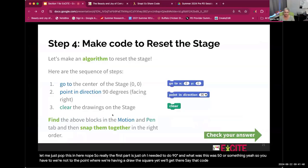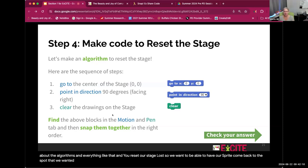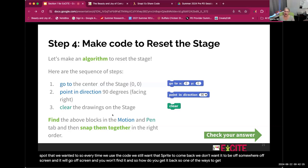All right. So now we're going to talk about the algorithms and everything like that. We'll want to reset our stage. Our sprite might get lost. So we want to be able to have our sprite come back to the spot that we want it to. So every time we use the code, we still want that sprite to come back. We don't want it to be off somewhere off screen. It will go off screen and you won't find it. And so how do you get it back? One of the ways to get it back and to set your stage, because when you're setting up your game, you want it to start at a certain spot.